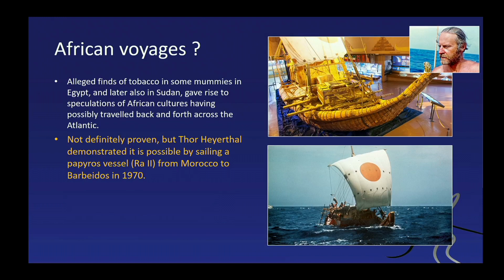I should point out Thor Heyerdahl, and maybe you have the opportunity to see the museum in Oslo. He believed that there was the opportunity, for example, for Egyptian cultures to travel across the Atlantic in papyrus boats, and he tried to simulate this. He built the Ra-1, named after the Egyptian sun god, made from papyrus, and he sailed across the Atlantic. The Ra-1 never made it. It actually sank. So he believed that he could do better, and he built the Ra-2. And he managed to actually bring the Ra-2 into Barbados in 1970.